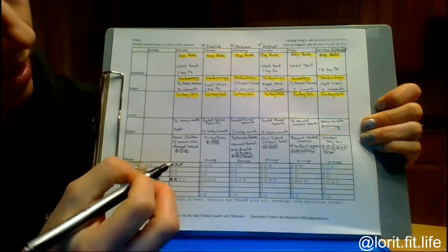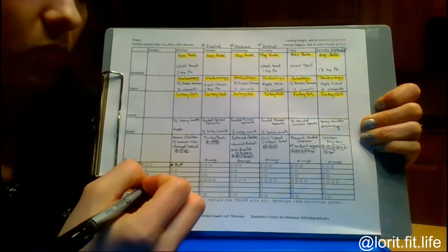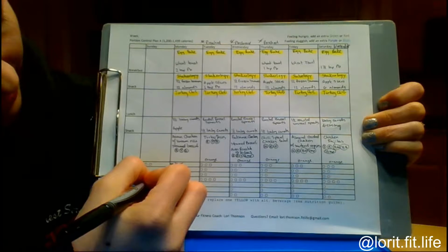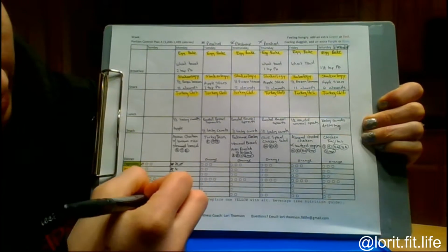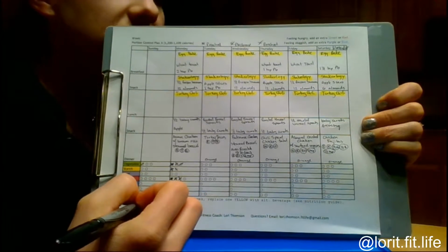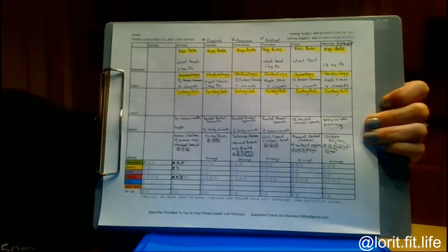1.5 green. It's 1 red. It is 1.5 yellows starch. There we go. And it's also a half. No, that's it. So those are those ingredients.